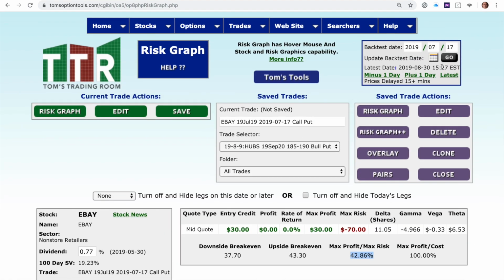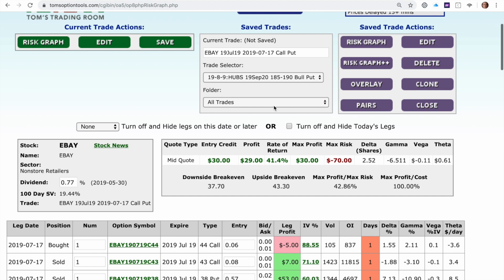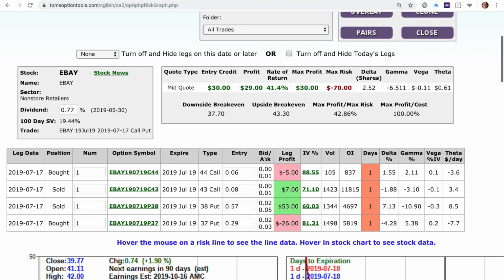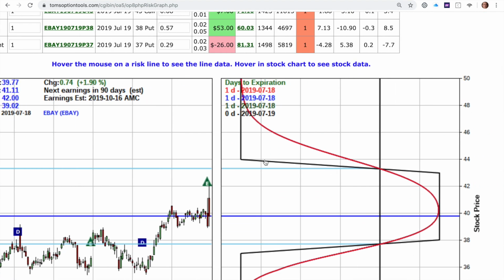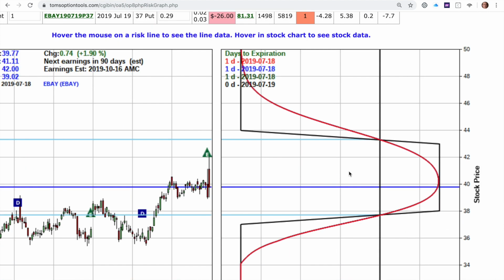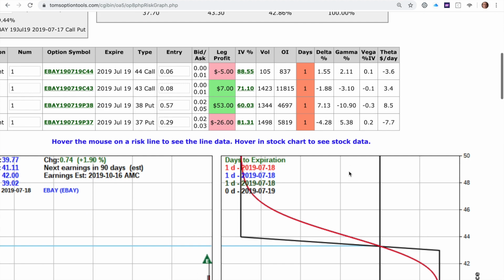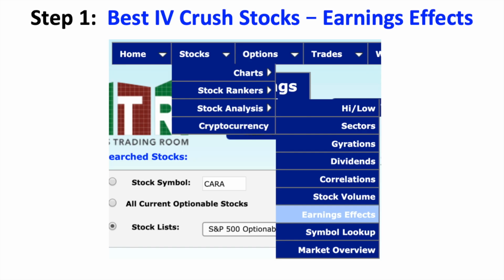The next day, I'm going to advance this by hitting plus day, and you will see that in a day, we ended up with a 41% profit. We captured almost all of it. There's a little bit of slippage in there, but for all intents and purposes, this Iron Condor is virtually worthless. In order to avoid any risk whatsoever, you would simply exit the Iron Condor by flipping the buys and the sells around. So in summary, this is what we did.